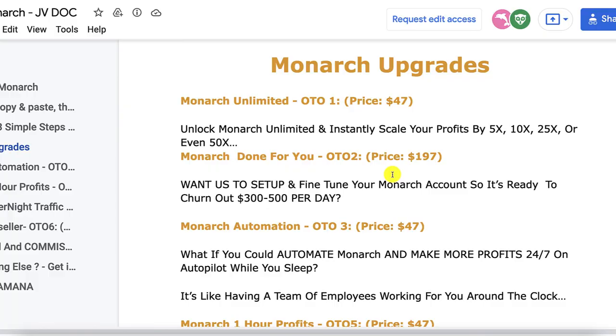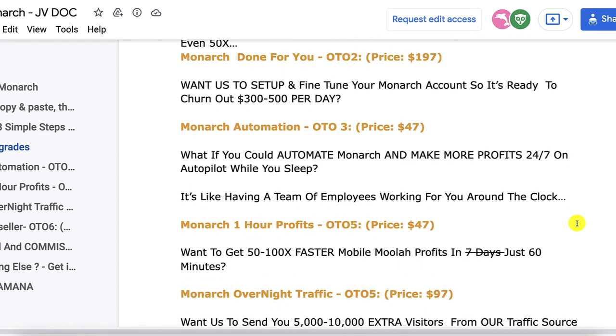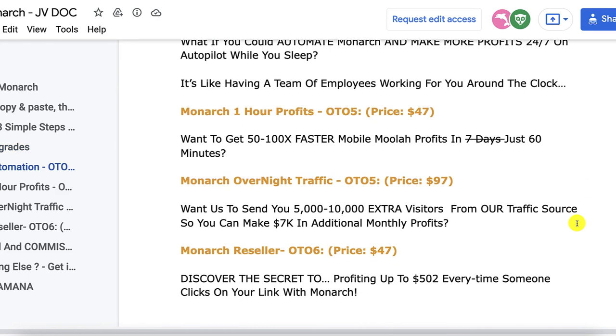Now, guys, Monarch comes with several upgrades as well. After you picked up the front end, you have the Monarch Unlimited as the first OTO going for $47. Monarch Done For You is OTO 2, priced at $197. Monarch Automation is OTO 3, also going for $47 one time. Monarch 1 Hour Profits is OTO 5, going for $47. And Monarch Overnight Traffic is OTO 5, going for $97. And finally is Monarch Reseller, which is OTO 6, priced at $47.